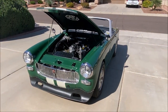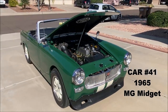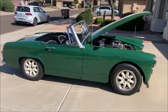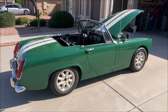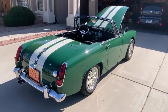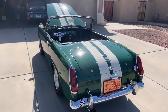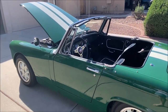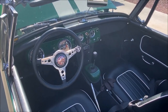This is my 1965 MG Midget Mark II. She's been in our family since 1975 when my dad bought her on a trailer and in parts. He gave her to me when I was 18 years old. In 2008, I started a full bare metal restoration that I finished in October of 2018. I did all of the work myself, including body, mechanical, interior, electrical, you name it. She's my pride and joy, and I love driving her every day.